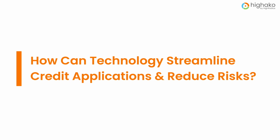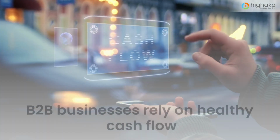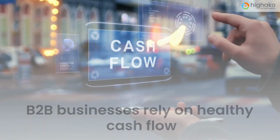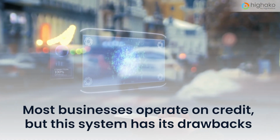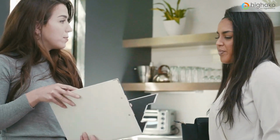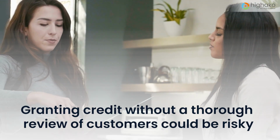As a B2B credit professional, are you leveraging technology to help streamline credit applications and reduce risks, saving both time and money? Just as cars need fuel, B2B businesses rely on healthy cash flow to thrive. In the B2B space, most businesses operate on credit, but this system has its drawbacks. Granting credit without a thorough review of customers could be risky.